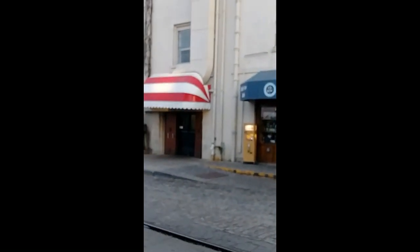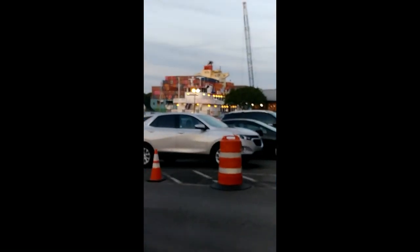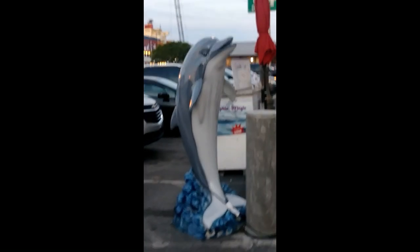Simply Savannah Tourism Attractions. Old Town, Charlie's Goat, Ghosts and Gravestones, Shrimp Factory, yay! They have good seafood, but I'm telling you that they are expensive. Insurance factory. We have someone who just wants to get in the picture. There we go, there's the riverboat. And here's the Dolphini.